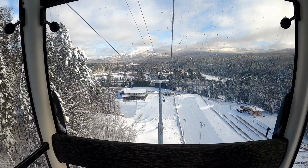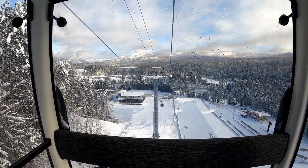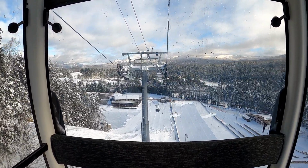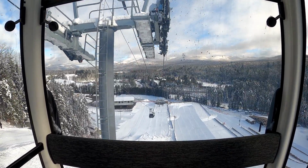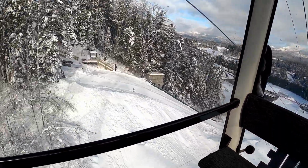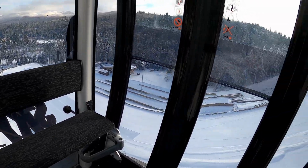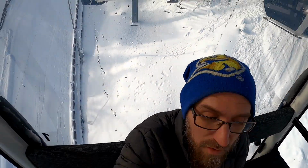This thing is shimmying a lot more on the way down. Wonder why it's doing that. That's terrifying. What do we think? How does it look behind me? Not too bad, right?